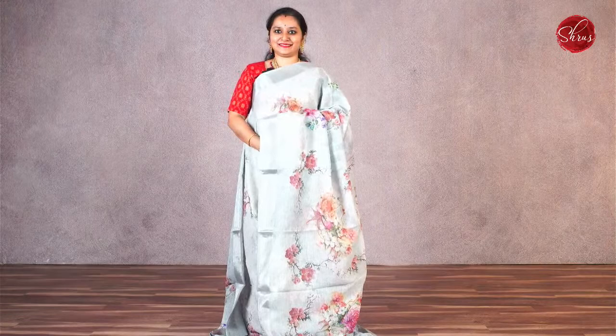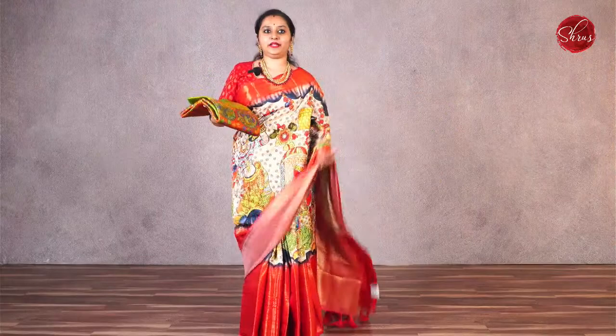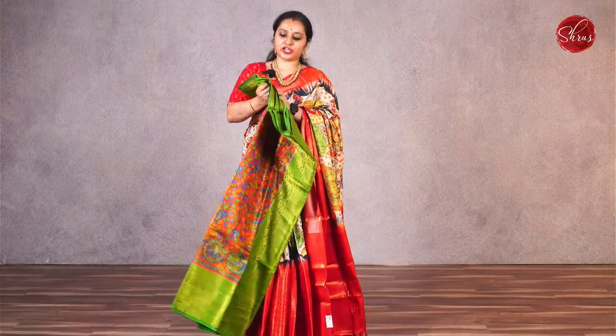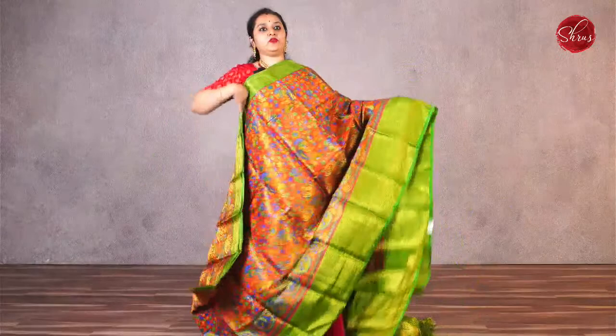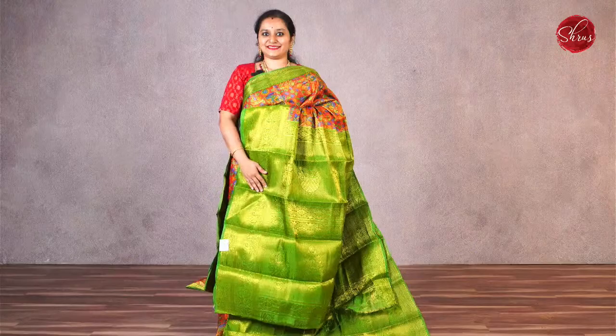And priced at 1090. Moving on, we have very pretty Kanchi Dola with prints in it. And this is priced at 1290. It has this full jari woven brocade design all over the body, along with very pretty Kalamkari digital printed pattern. The first one is going to be an orange with a green. Very pretty woven borders, a rich pallu in green, and a brocade blouse in green. Priced at 1290. There are two more colors. We have a pink and a blue.